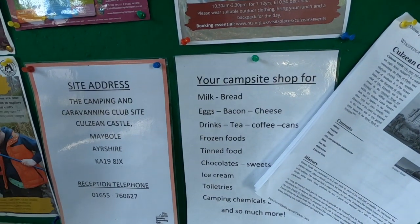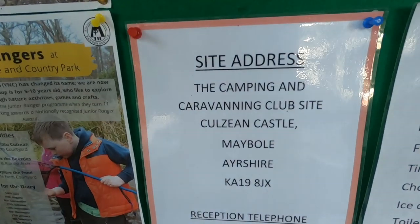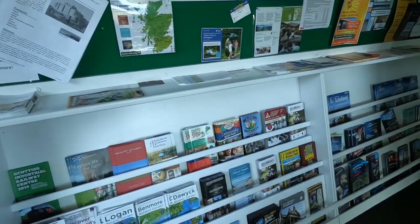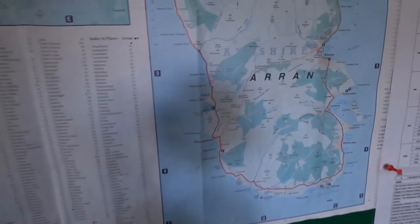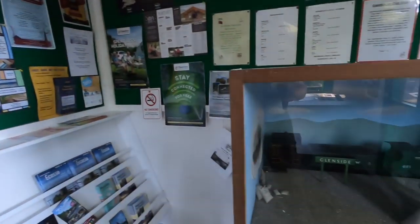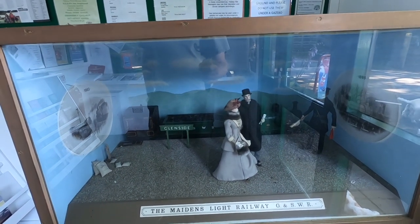You get milk, bread, eggs, tea, coffee, frozen food, tinned foods, chocolate, ice creams. And that's where we are at the moment. Loads of leaflets. There's Robbie Burns' birthplace. And Ayr. I'm going to Ayr. There was a light railway here, the Maidens Light Railway. Oh, good grief. Wow. Look at that.